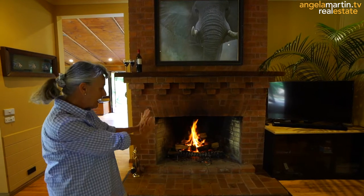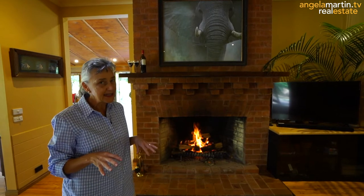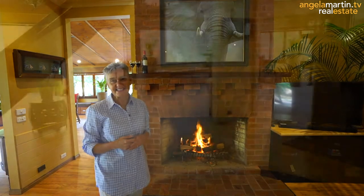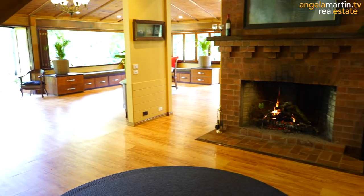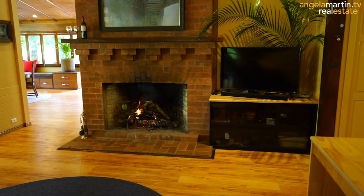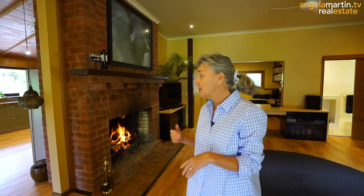feet up with your flannelette PJs on in the middle of winter. It does get a little bit chilly in the tropics, but what a fantastic, brilliant piece of relaxation. It's hard to draw myself away from that fantastic open fireplace.